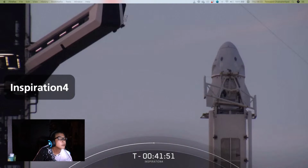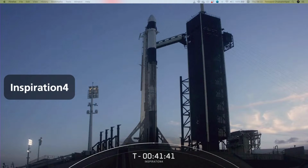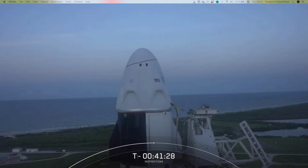Inspiration4 crew members suited up about 3 hours ago in our brand new suit up room located in the Falcon support building. Access arm retraction complete. That is good news. The crew access arm has finished retracting away from the vehicle. So the team suited up at SpaceX, you are go for section 7 of 4.100.